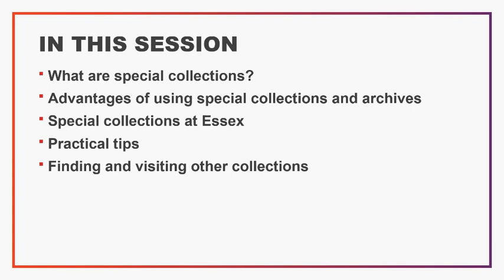We'll have a look at some of the collections we hold in the library here at Essex, and there will also be some practical tips on using special collections and on how to find collections, as well as tips on how to prepare for a visit to another library or archive.